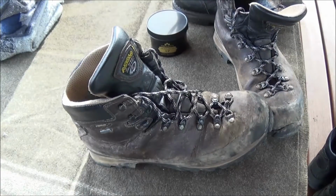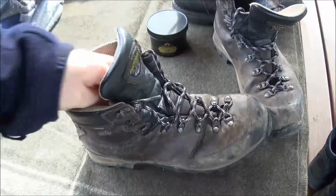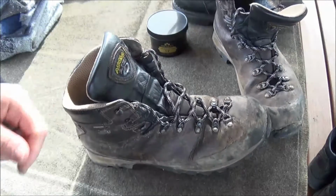I also use trekking poles occasionally. I don't really use them as much now. When I started, I used them all the time because they really do help. I left them in my Jeep, so I didn't bring them with me.